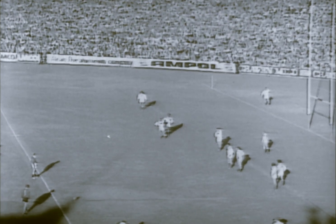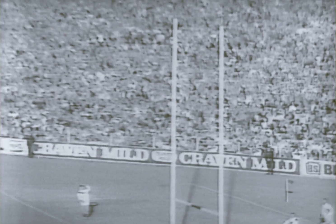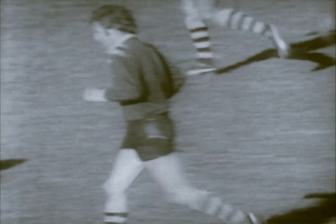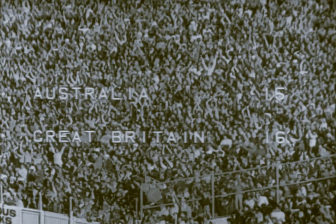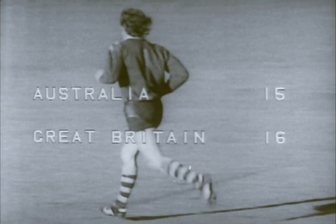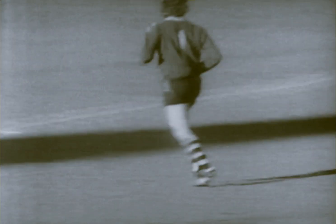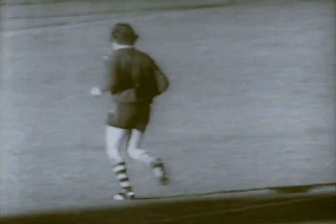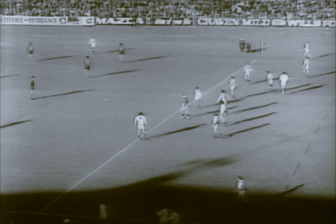Now let's keep in mind Graham Langlands after 100 points in Test football. And he's got it. He's there. And Graham Langlands being congratulated by his teammates and applauded by this large crowd. What a great achievement in a career that's lasted 11 years now. 100 points in Test football, a tremendous piece of work.